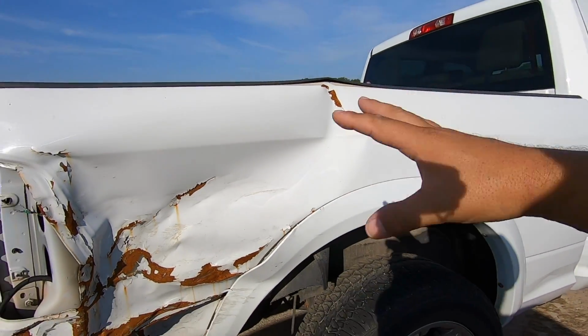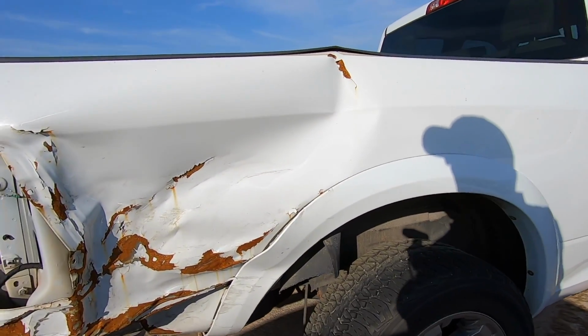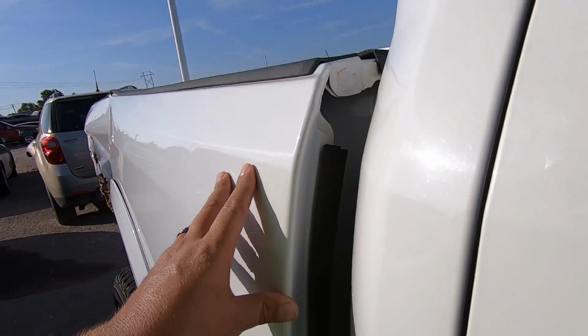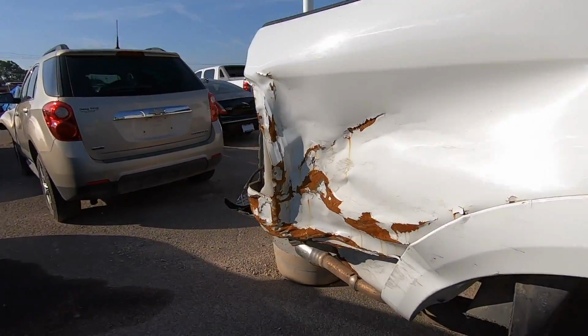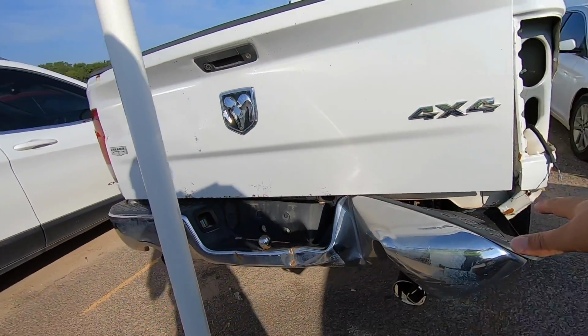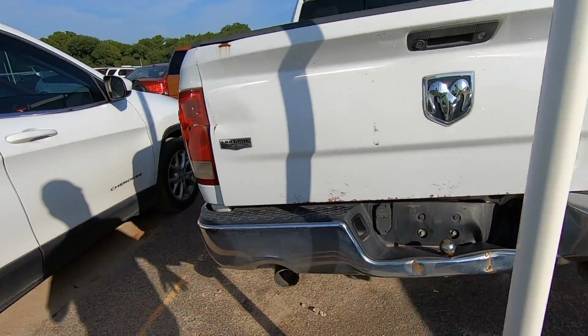So obviously this has got side damage. The bed is toast. I would imagine the bed is toast. This isn't one that's got a removable side piece, is it? No, this is spot welded. So, does it have frame damage though? Obviously, bumper's trash, the bed is trash.